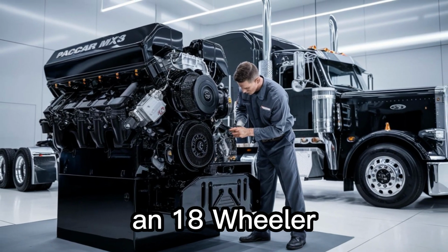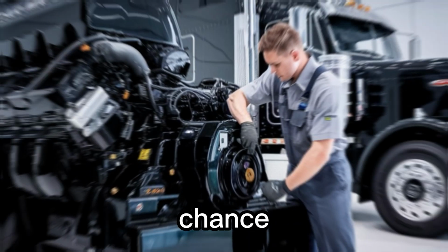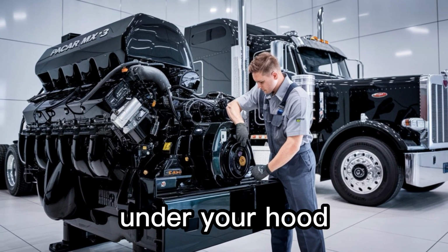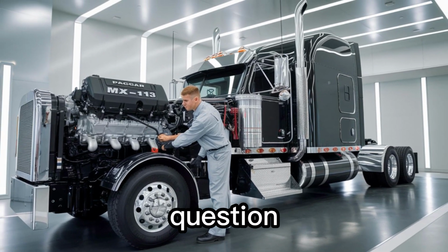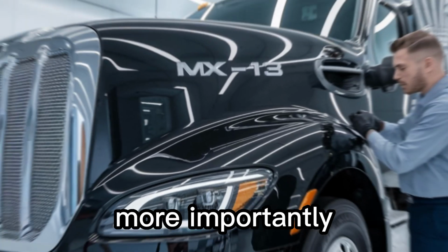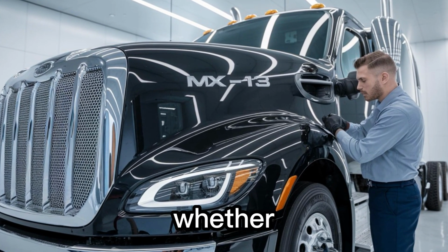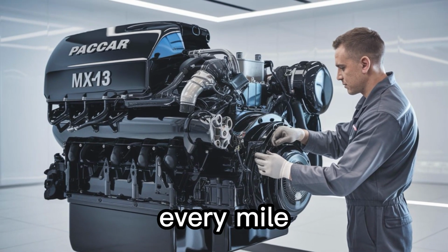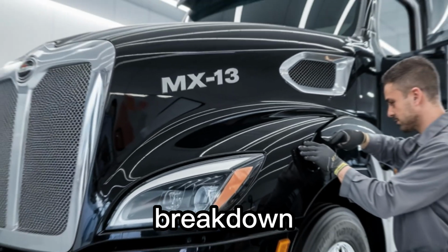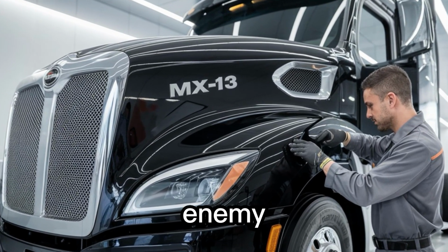If you're driving an 18-wheeler across the American heartland right now, there's a pretty good chance you've got a PACCAR MX-13 under your hood. But here's a question. Do you actually know what makes it tick? Or more importantly, what could make it stop? Whether you're a fleet owner trying to squeeze out every mile per gallon, or a driver who just wants to avoid roadside breakdown roulette, this engine could either be your best friend or your worst enemy.